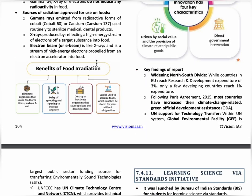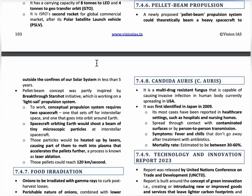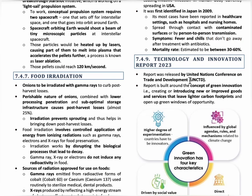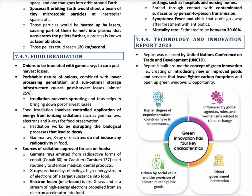The next topic is Candida auris. So it is a multi-drug resistant fungus. So even when antibiotics are given, symptoms like fever and chills don't go away. So it is currently spreading in USA. So it is an anti-drug resistant fungus. Next is Technology and Innovation Report 2023. So this report is released by the United Nations Conference on Trade and Development.